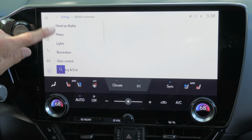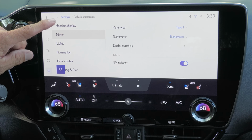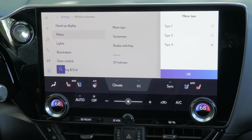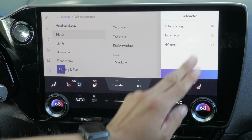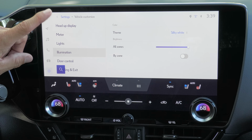Under vehicle customization, we have the ability to change the heads-up display functionality. You can also do that inside the heads-up display, so it's nice that we have multiple options there. You can change the look of the meter. So for instance, if we want meter type 1, meter type 2, or meter type 3, you can change the look and feel there. You can change the tachometer view, auto switching, a hybrid meter in this vehicle, EV indicator, etc.